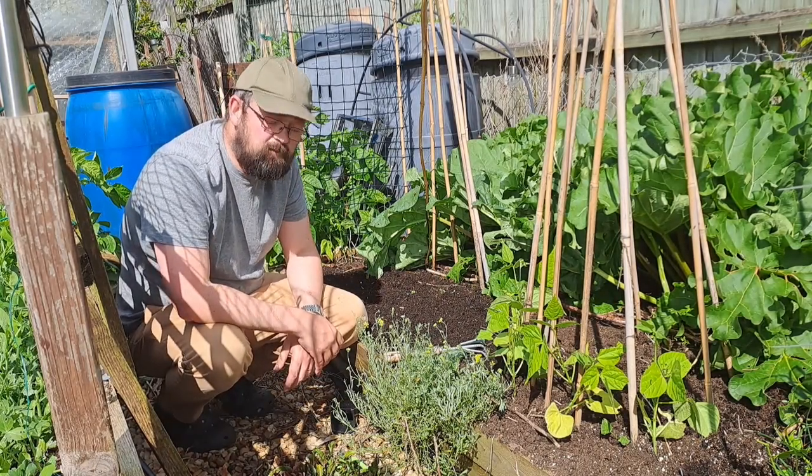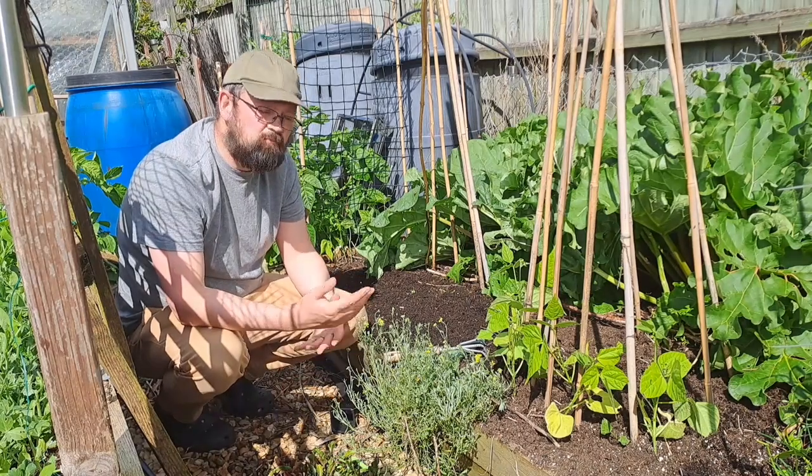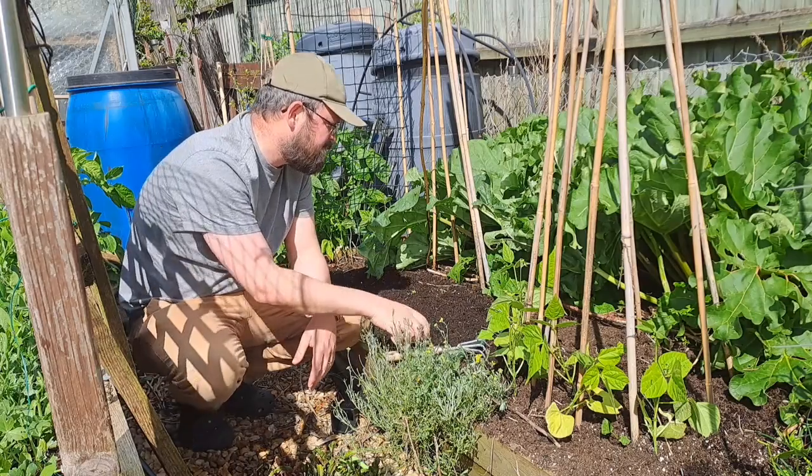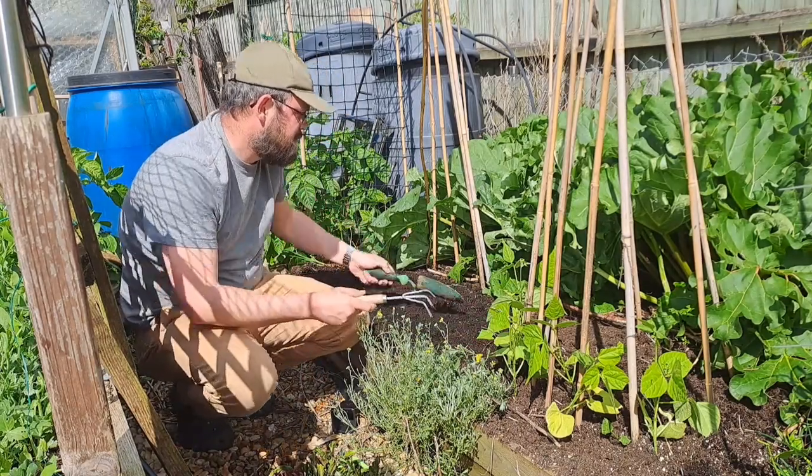Beetroot do tend to get quite leafy. The leaves are good. You can eat them, use them in salads, stir fries, things like that. And obviously you've got the actual vegetable itself, which is good.